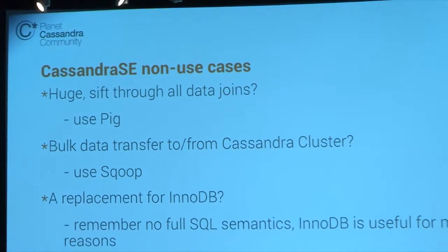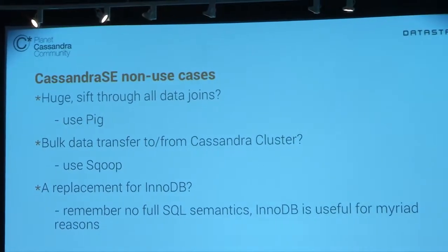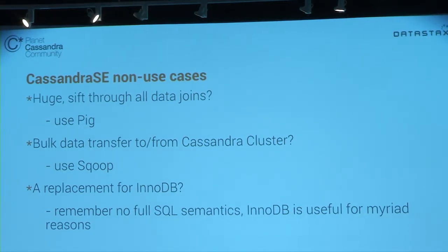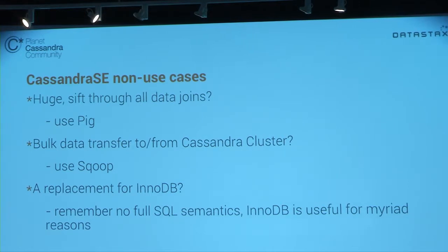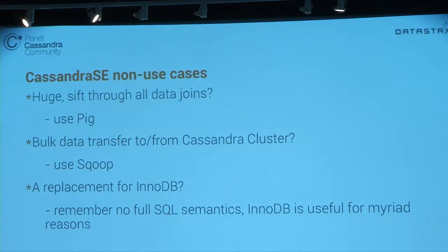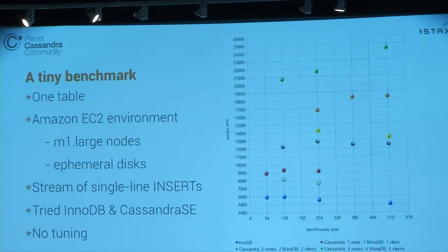Non-use cases. Things like huge sift-through data joins, Pig is better. You want to do a bulk data transfer, Sqoop is better. Do you want a replacement for InnoDB? Cassandra SE is not quite your replacement for InnoDB. That would be rethinking the data model entirely to make it happen for you.